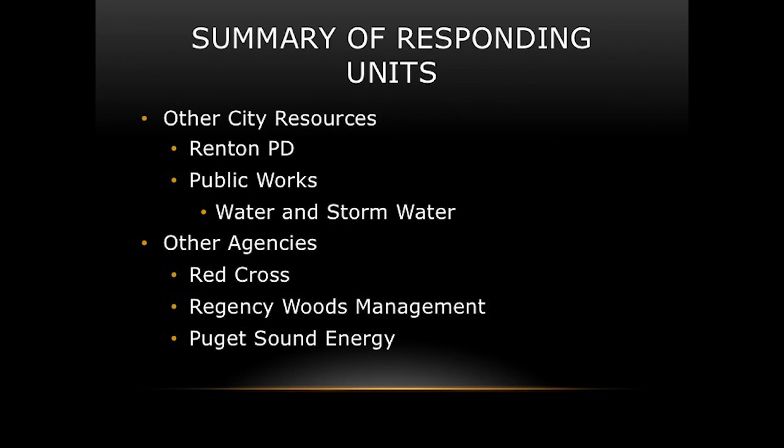Other agencies: Renton PD, who had handled all the evacuation. Then Public Works, we had water and stormwater. The water department was great, redirecting water into our area because we ended up flowing over 500,000 gallons of water at this incident. Red Cross for all the displaced people. Regency Wood Management, the complex managers, helped us tremendously. And then, of course, Puget Sound Energy, who helped us with all the power lines we were dealing with.